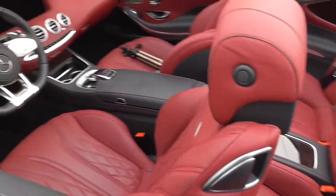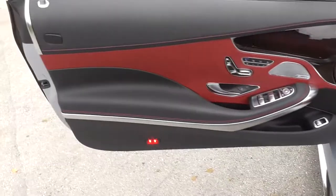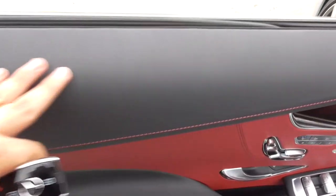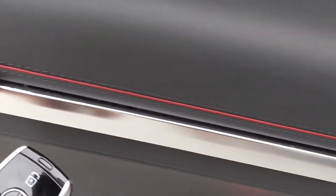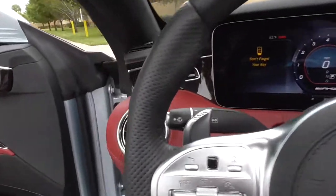All right, so now let's take a step inside the car and check out the interior. Now, this is a pretty well-optioned car. It is missing a few things, but it does have the full leather dashboard and interior. So there's no open pore leather. It's all very, very small pore. You've got the contrast red stitching, and you have this nice red piping down here. It's really just an amazing place to sit.